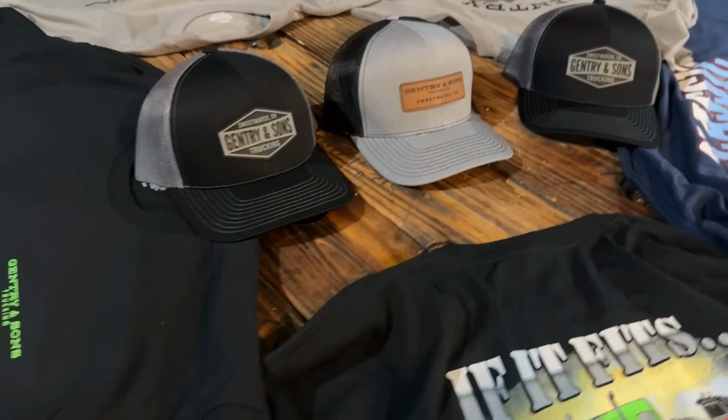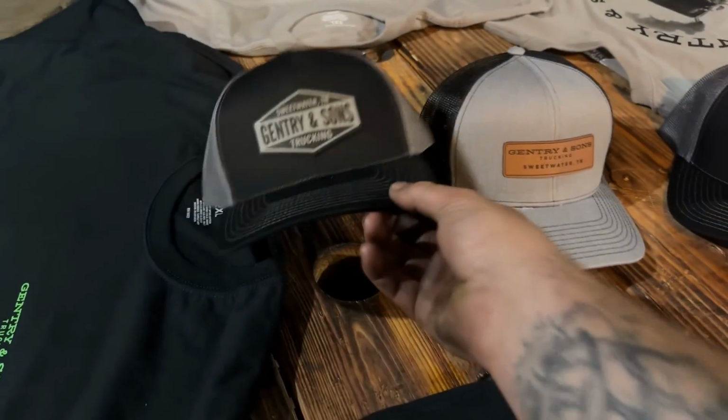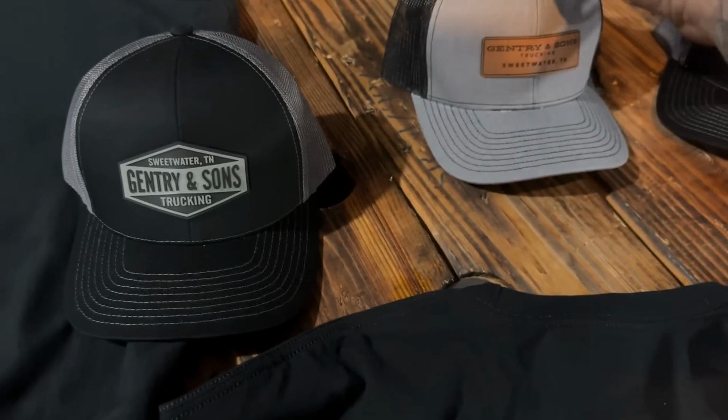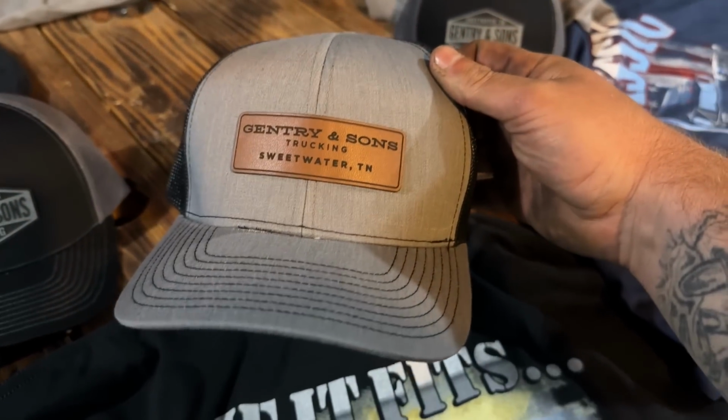And then we got some new hats on the website. These are patch hats. So this is leather patches. So we got the Sweetwater, Tennessee Gentry and Sons trucking hat. Gentry and Sons trucking. This is one of my favorites, the leather patch.